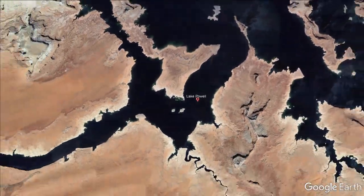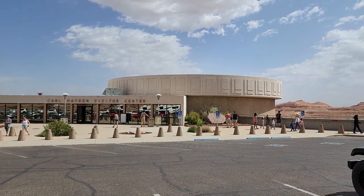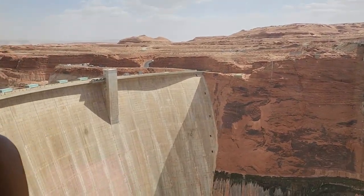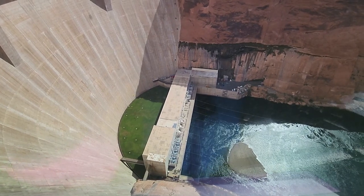The next stop was the Glen Canyon Dam Visitor Center, also known as the Carl Hayden Visitor Center. It not only has some pretty amazing views of the dam, but it actually has some pretty decent displays on how the dam actually works, showing all the moving parts and engineering involved in its creation. Wow, and that is the dam.